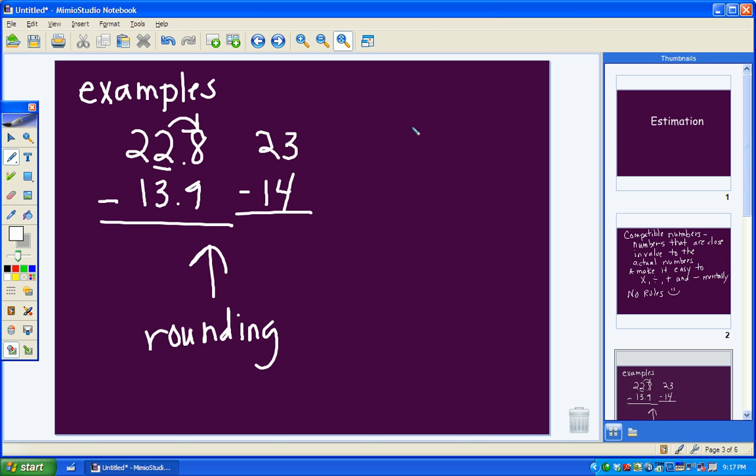In compatible numbers, I would have made that 25 and 15 so that I could have done 10 in my head. So all I did was use two numbers that are easy for me to work with in my head, and I got an answer that was going to be about what this one is, because if you subtract this one's actually 9. So my answers are pretty close either way I do it.